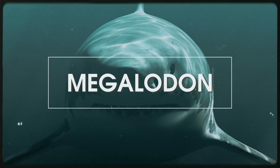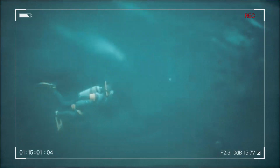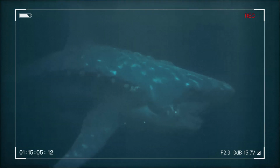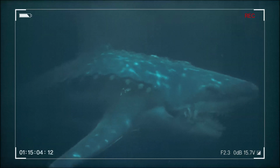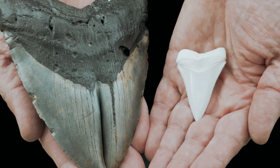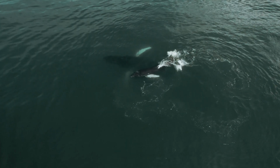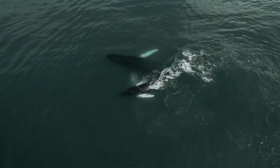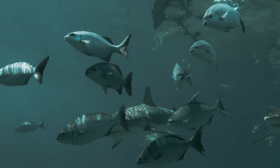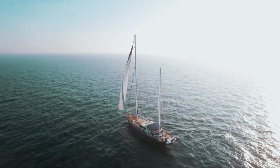Megalodon, the largest shark to ever swim the oceans. The Megalodon could reach up to 20 meters, 65 feet, in length, and had teeth measuring over 17 centimeters, 6.7 inches. This prehistoric creature fed on large marine mammals, such as whales and seals. Although its fossils are rare, the presence of megalodon teeth in various parts of the world indicates that this species was widely distributed across the oceans.